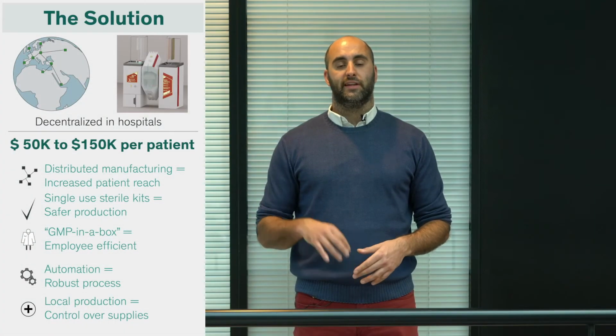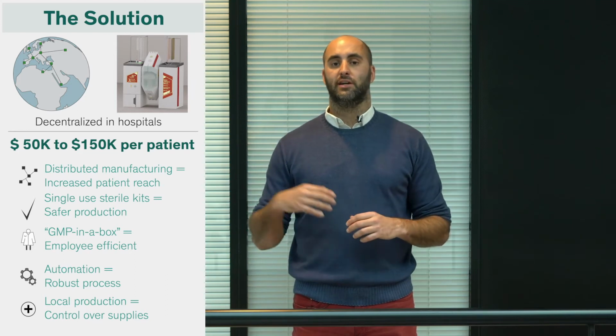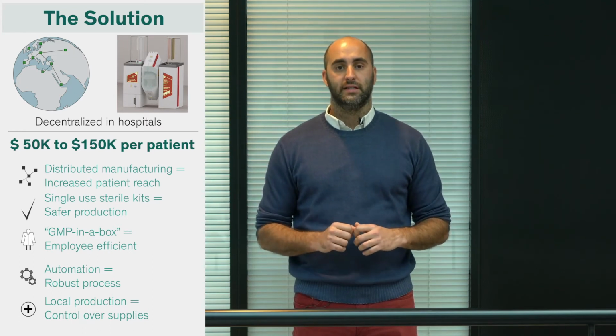At Limula, we believe automated and distributed manufacturing will make CAR T cell products 10 times cheaper than they are today. We develop a platform technology that can perform the whole manufacturing process in a single device directly at the hospital. We remove the need for large sterile manufacturing facilities and inefficient manual steps.